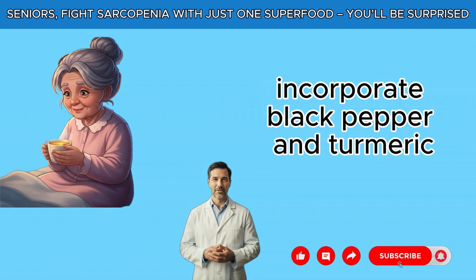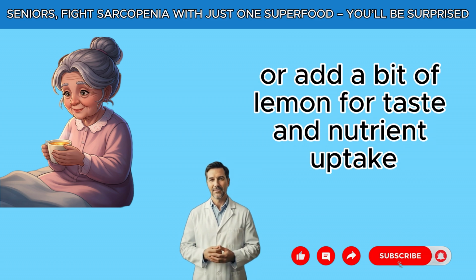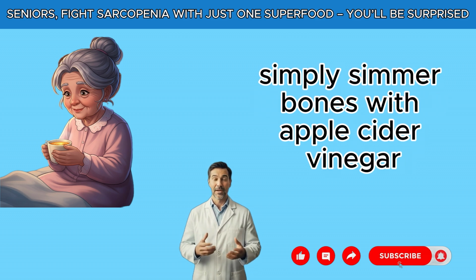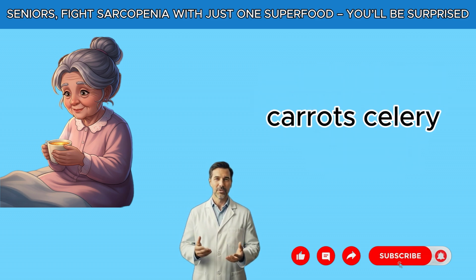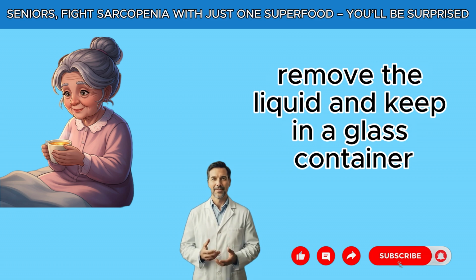Incorporate black pepper and turmeric for enhanced inflammation relief effects, or add a bit of lemon for taste and nutrient uptake. To create your own, simply simmer bones with apple cider vinegar, carrot, celery, onion and garlic for a duration of 12 to 24 hours. Strain the liquid and keep it in glass container vessels.